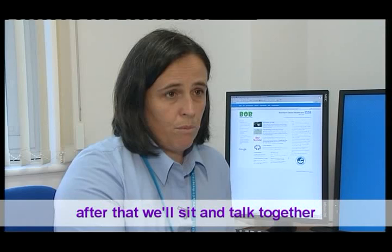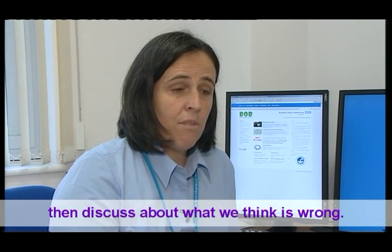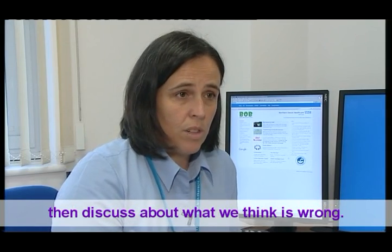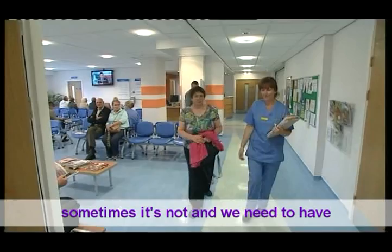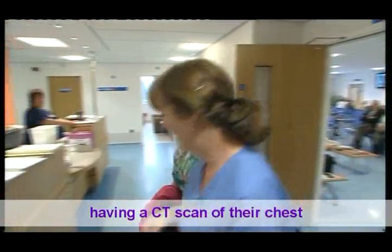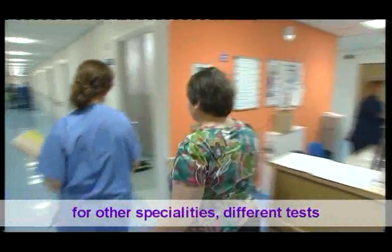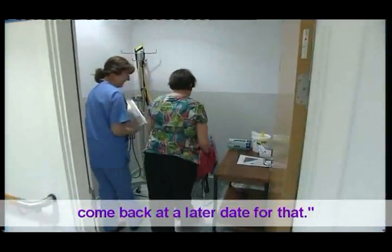And then after that, we'll sit and talk together, go through the information that we've found, and then really discuss about what we think is wrong. And sometimes that's obvious on the first appointment. Sometimes it's not, and we need them to have other tests done, and that might be, for me, having a CT scan of their chest or some breathing tests, and for other specialties, different tests. And those get booked, and they'll often come back at a later date for that.